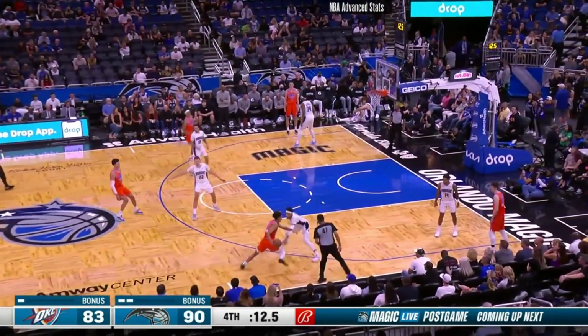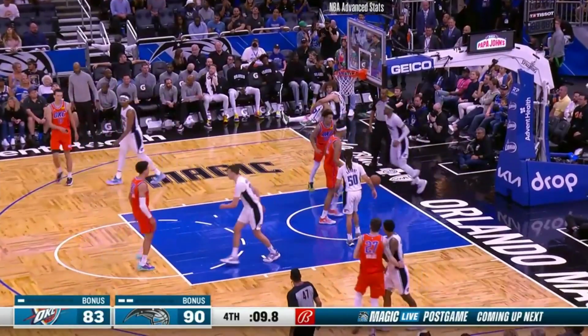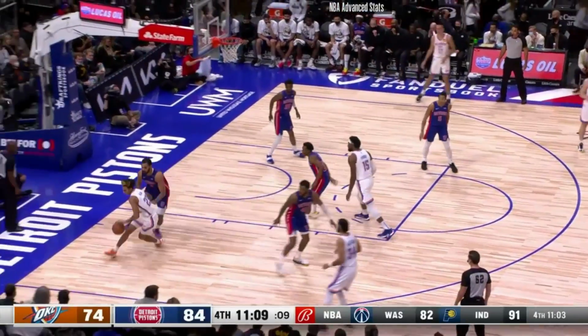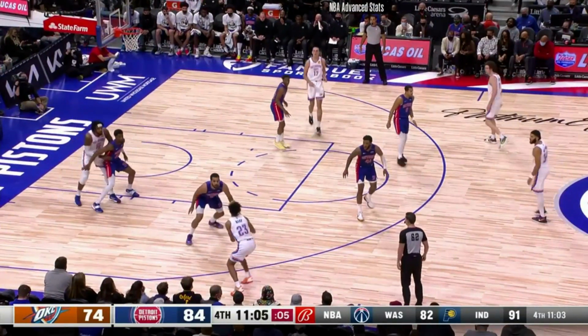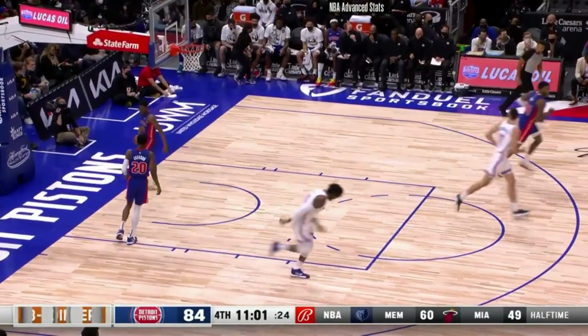Kamiki with the second. The Magic have failed to score 100 points in 24 of their previous games, and they had not come out with a win. Tre Mann chased out of the lane by Trey Lyles. They're down for three, though, and it's through.